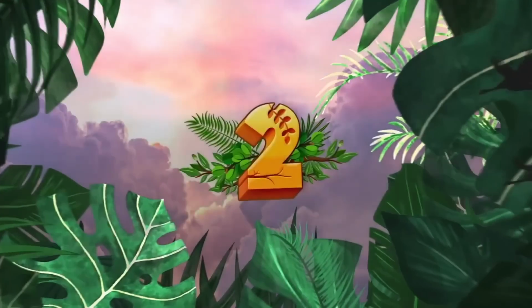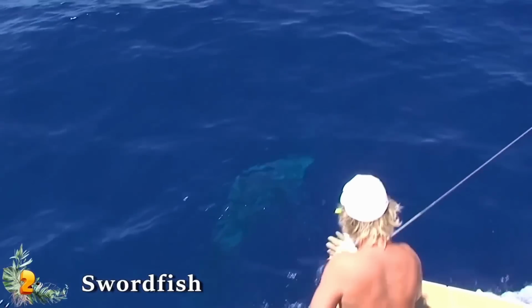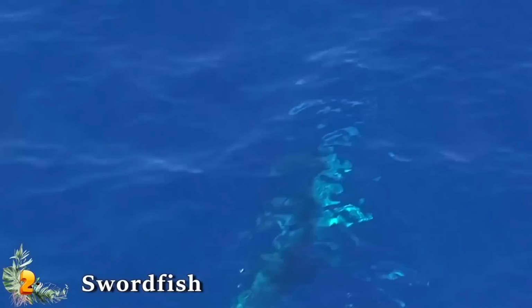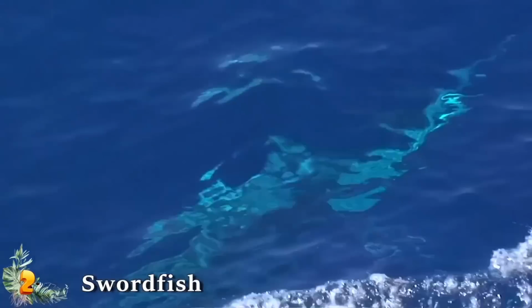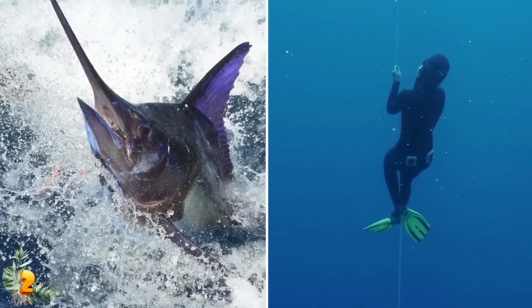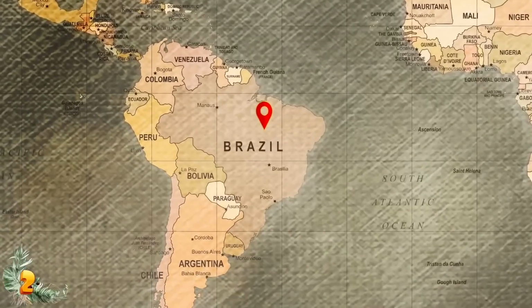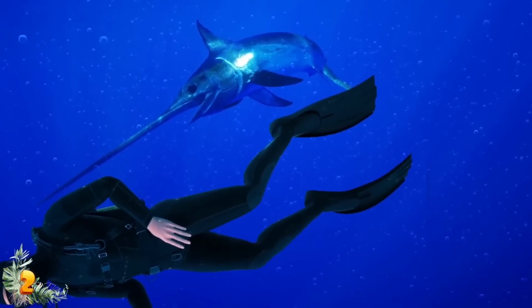Number 2. Swordfish. Swordfish can be deadly. And what's even stranger is that the swordfish sometimes go out of their way to try and stab divers intruding in their territory with their giant sword-like noses. A scuba diver recently had a terrifying brush with death when a swordfish charged at him when the diver was walking along the ocean floor in Brazil and speared through his equipment, missing his body only by a couple of inches.